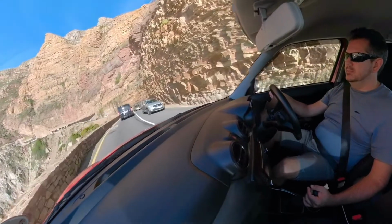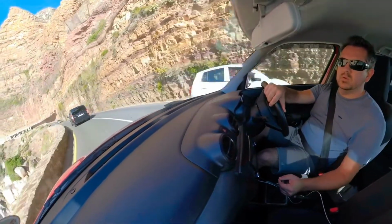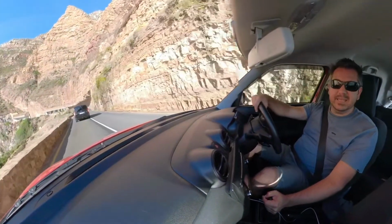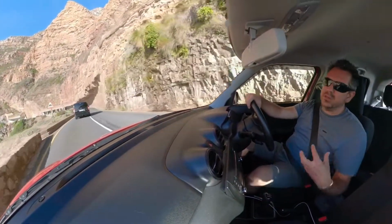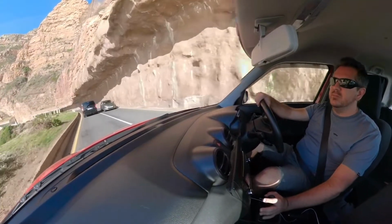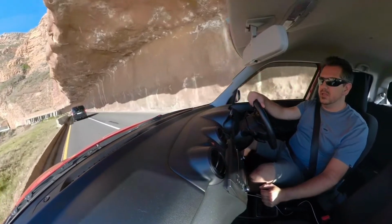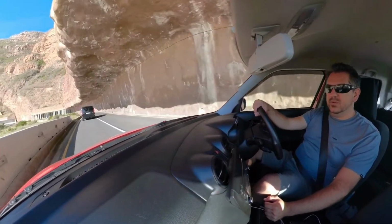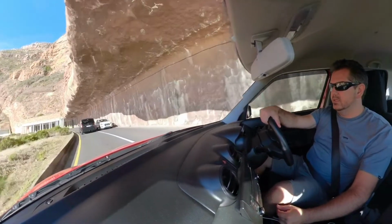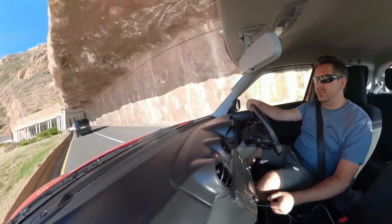There's nothing here that feels awkward or uncomfortable, and it's really tiny and easy to park. There are parking spaces that I can get this car into that I wouldn't even dream of trying to get into if I was in a sedan, like an A3, even A4s. I'd never be able to get an A4 into a parking space that this little Swift just cruises right into.